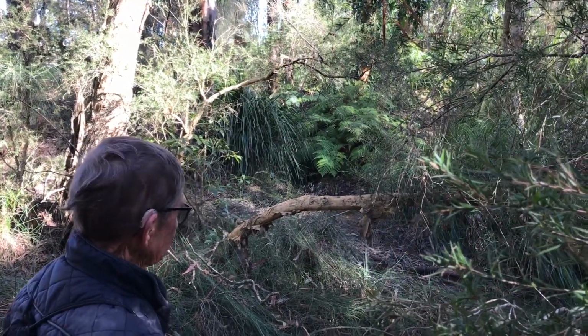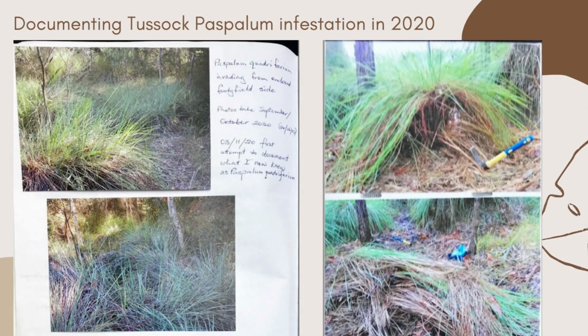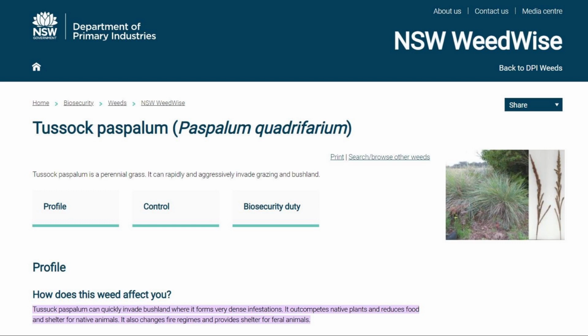One day when the paspalum had flowered, I didn't even know it was paspalum, and I took it to show Lois Simpson, and she told me the name of it. Then I went on the internet, and it says tussock paspalum can quickly invade bushland where it forms very dense infestations. It outcompetes native plants and reduces food and shelter for native animals.